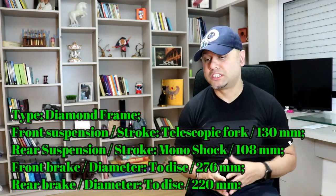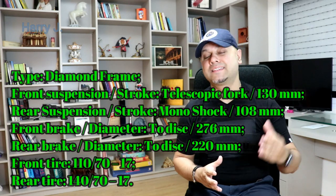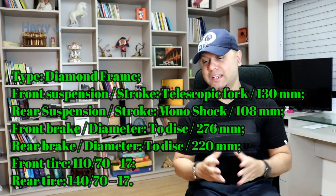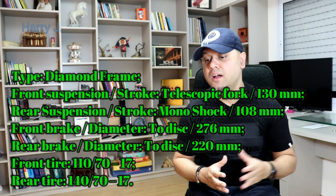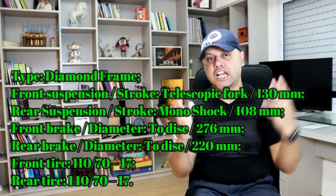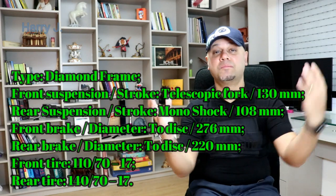Chassis section: body type diamond frame, front suspension telescopic 130 mm, rear suspension monoshock 108 mm, front brake 276 mm, rear brake 220 mm. It has a very dashing and appealing look for 2020. It's going to be released in the market in a few days.